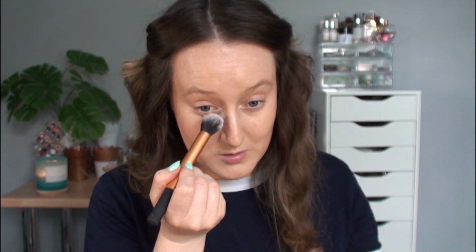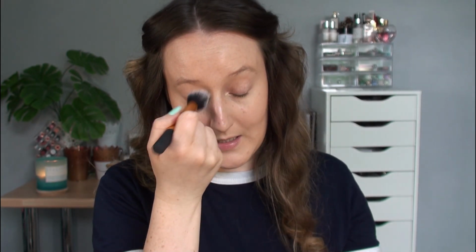So we'll go in with quite a bit of concealer. This is the NYX Bear With Me Concealer Serum. Again, one of my all-time favourites. I wanted to pick a concealer that I know I like in case I wasn't happy with the base. So glad I thought ahead with that one, and I'm just going to start working this into the eye sockets, and then I'll cover over anywhere else where I need it.